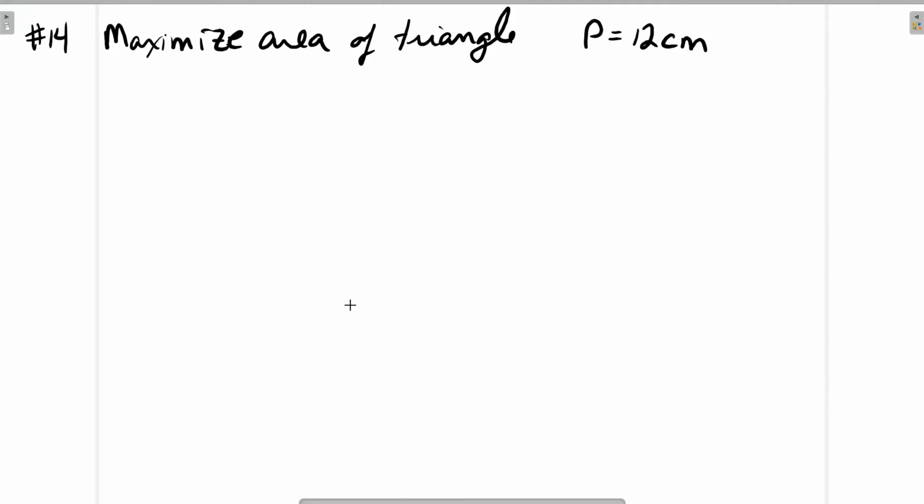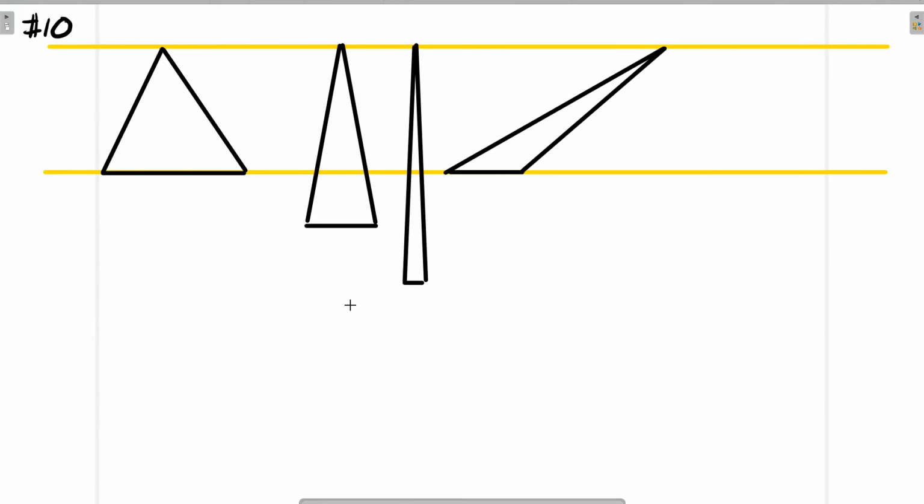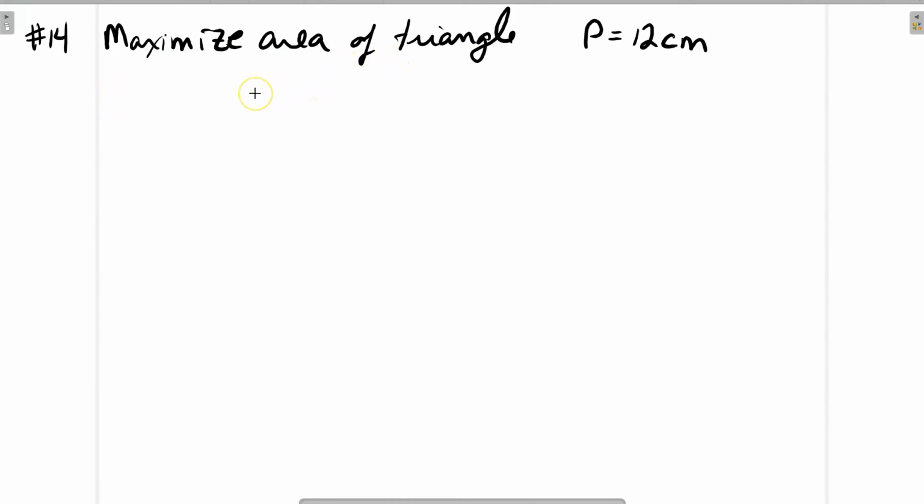Question 14. What is the maximum area to the nearest hundredth of a triangle with a perimeter of 12 centimeters? Again, think in terms of which triangle shape is closest to resembling a circle. If we go back to our previous question where we had the different triangle shapes, the one that we identified as being closest to resembling a circle was the equilateral triangle. That tells us that to maximize the area of a triangle, we're going to want an equilateral triangle. That means that it has 3 sides equal.